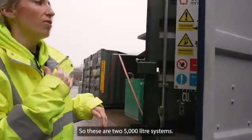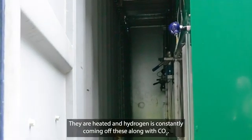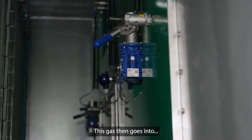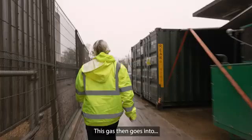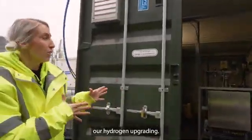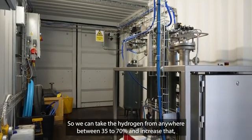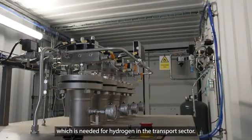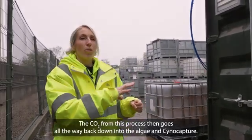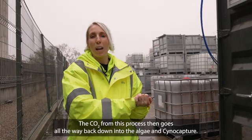So these are two 5,000 litre systems. They are heated and hydrogen is constantly coming off these along with CO2. This gas then goes into our hydrogen upgrading. So we can take the hydrogen from anywhere between 35 to 70% and increase that, which is needed for hydrogen in the transport sector. The CO2 from this process then goes all the way back down into the algae and cyanocapture.